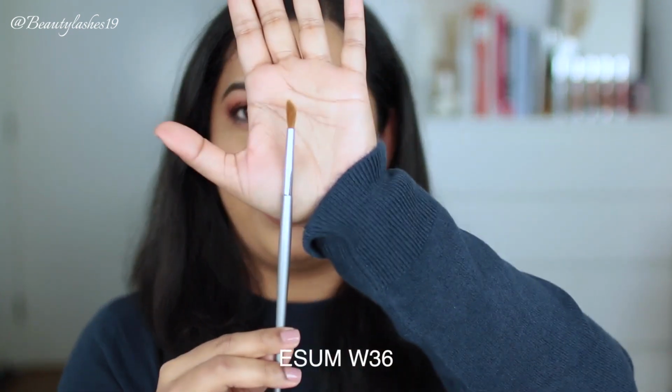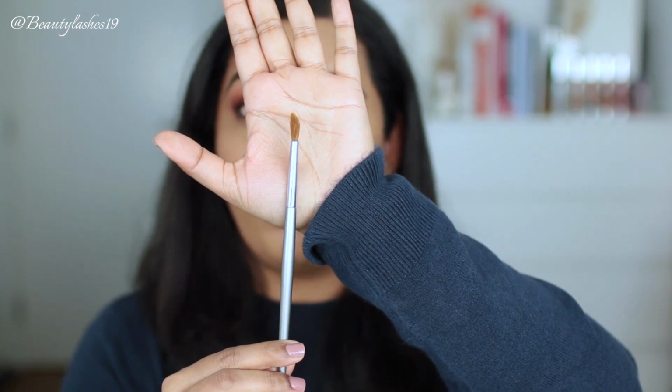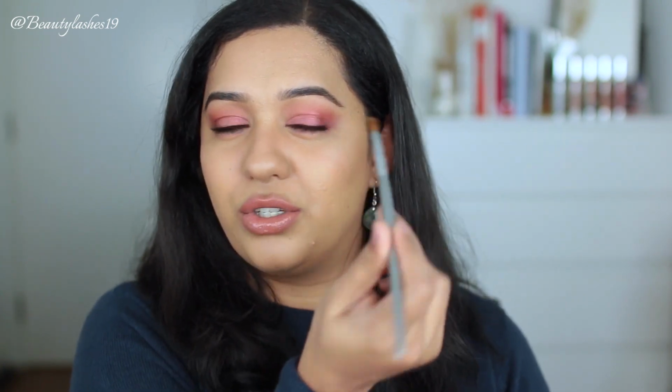Now, one very unique brush, which I really love, is by ESUM. This is the W36, and if you can see that, this particular brush has that beautiful slope on it. So you may think, what do you use this for? It's great to just apply the shade on that slope and just apply it on the outer V. It essentially creates that outer V for you, but you can also flip this brush over.